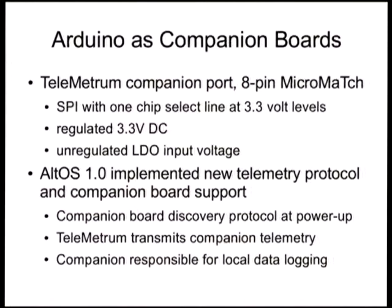And then those just automatically get folded into the telemetry that's being sent down over the radio. So you can design an arbitrary companion board, tell us that you've got 8 telemetry channels you'd like reported once every 5 seconds, and that just happens.